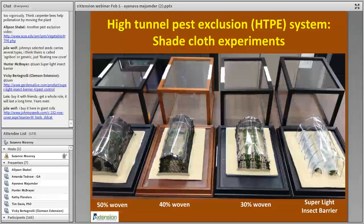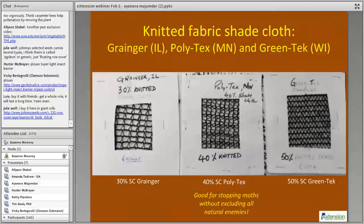So we have these common ones: 30%, 40%, and 50% shade cloth. You also see one of the models that has the super light insect barrier, if you're not using any shade cloth. We compared some of the products. Again, there's so much to talk about here that I'm going to run out of time, but I will tell you that the 40% shade cloth from Politics out of Minnesota and some others has been pretty good at stopping most of the moths, so that you don't get caterpillars, stink bug, and leaf-footed bug adults.